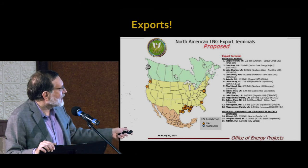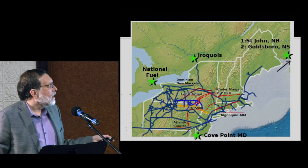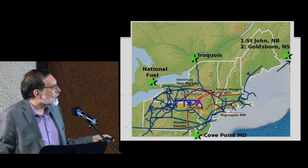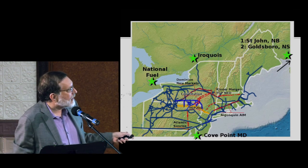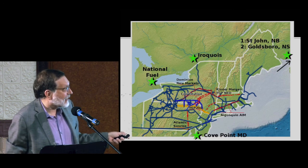What also isn't on here, look up here. Do you see any up here? I don't see any up there. But in fact, there are two. One is in St. John. It's called the Canaport Import Terminal. It's being flipped. There's also a new proposed facility associated with the gas storage field at Sable Island, Nova Scotia. It's looking like it's going to get one.